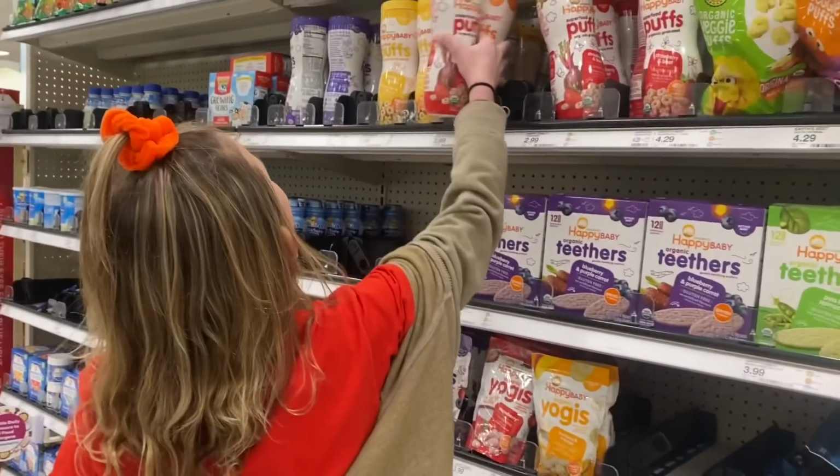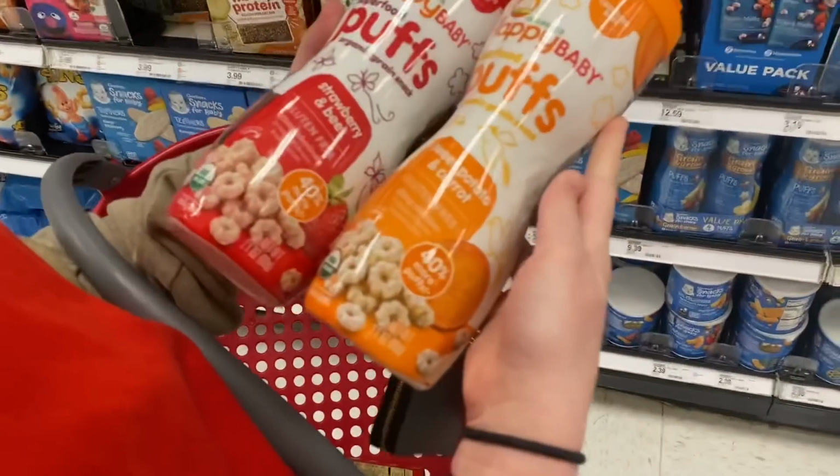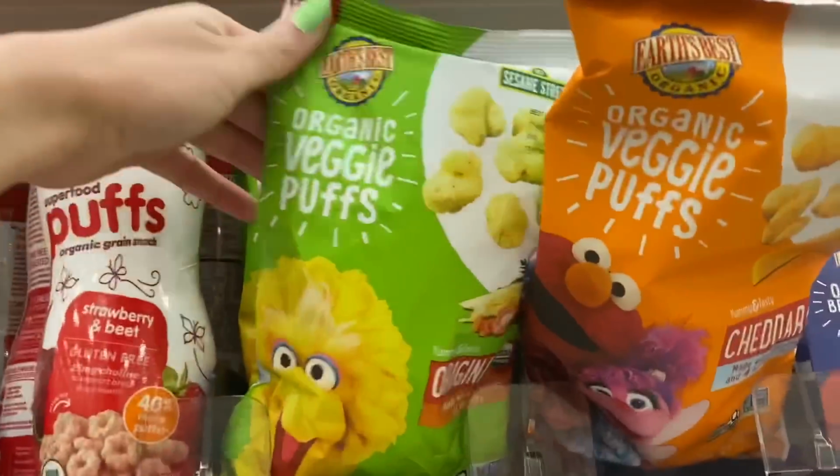Yes. Oh my gosh. What flavor is that? Let me see. Sweet potato and carrot and strawberry and beet. Oh wait, look, these, I'm not getting them, but that's perfect for me. These ones are better down there. Okay.